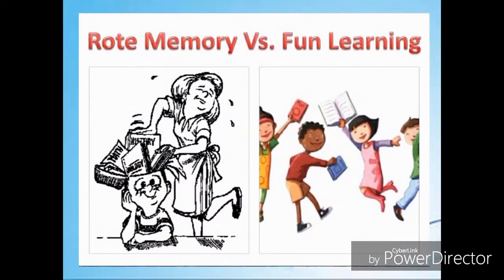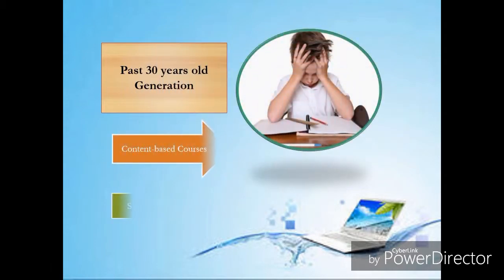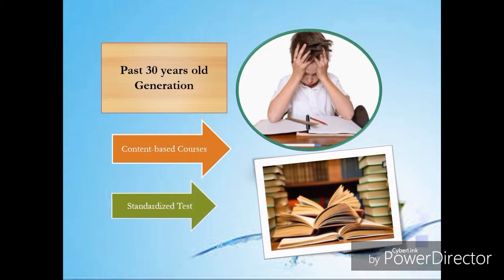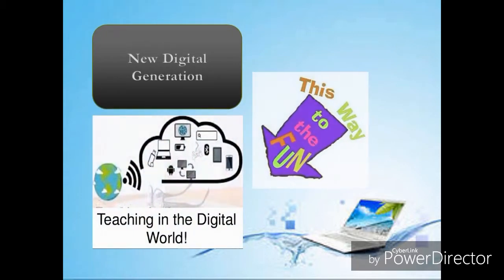The last but not the least is rote memory versus fun learning. Rote memory is learning by repetition through memorization. It is content-based course and learnings are measured through standardized tests. While in the digital world, learning is fun.